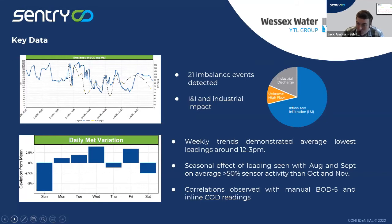But I'll show you some of the results. We're looking in the top left here. You can see some good trending with the BOD data and the MET data, MET being the blue data. Even with frequent sampling at a facility, even a couple times in a day throughout the day, you still have to fill in the lines between. Whereas obviously with the SENTRY signal, you get constant data.